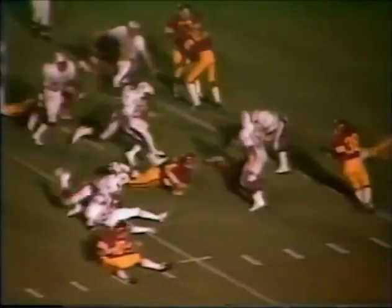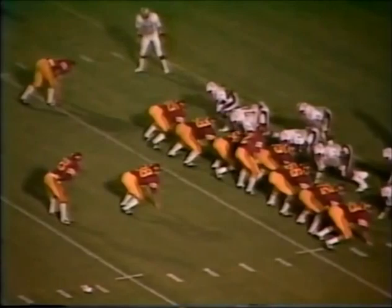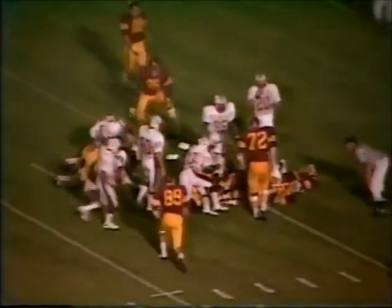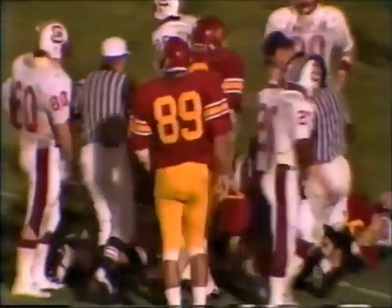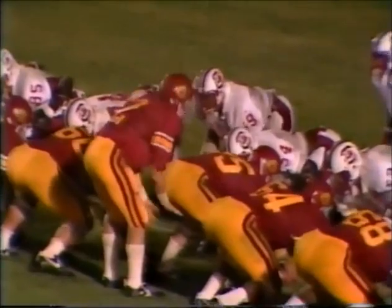Three tight ends. Marcus Allen down to the 2-yard line. Fullback is Paul DeLulo. Tailback, Marcus Allen. It is Marcus Allen. Stacked up near the goal line. That is over a 13-year period. The NCAA record is 155 by Oklahoma.